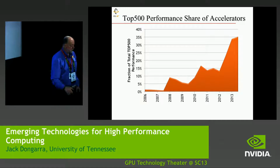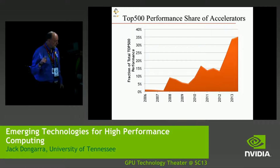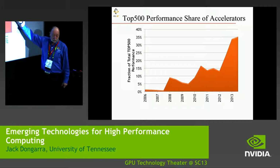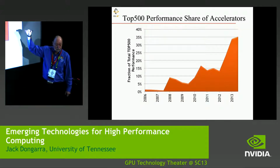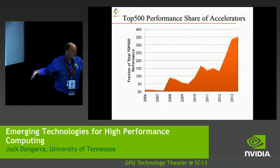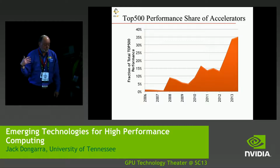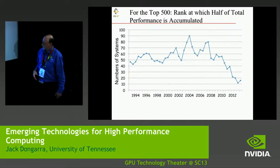Sum up the 500 machines and get a number for the performance for all 500 machines. Sum up the performance for those accelerators, and then compute the ratio. 35% of the performance of the 500 machines is based on those 53 accelerator machines. So they provide a tremendous amount of computational power according to the Top 500 list, right? So that's an interesting thing.